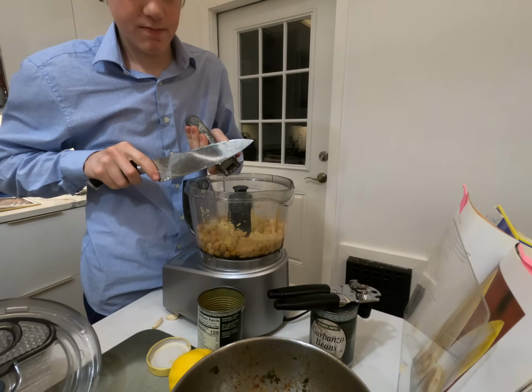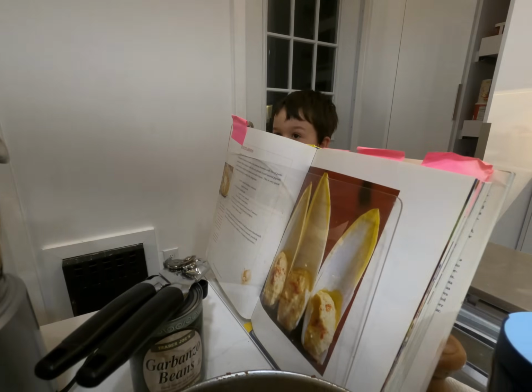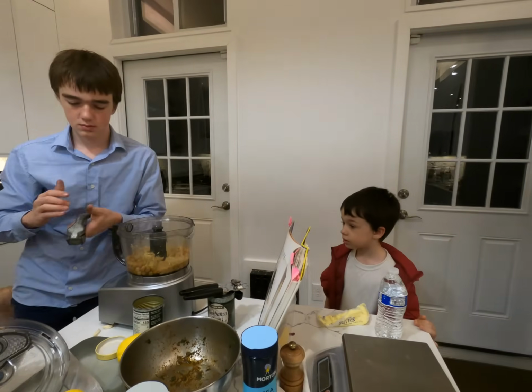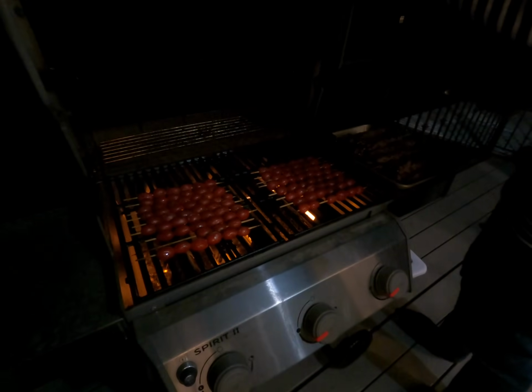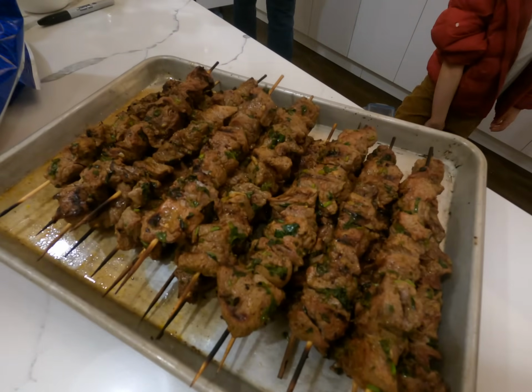It's basically canned chickpeas. The hummus recipe we use is from the Barefoot Contessa cookbook. I think it's her first one. So here's our lamb kebabs. I wish there was smell-o-vision out here. And then Mark's also grilling some tomatoes on skewers. Here they are in the light.